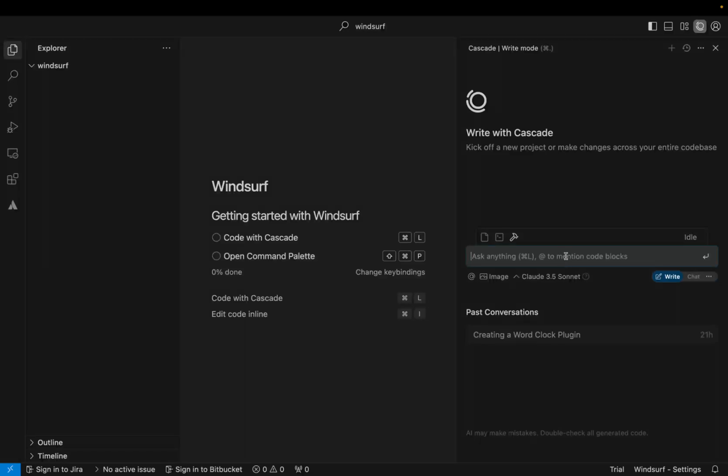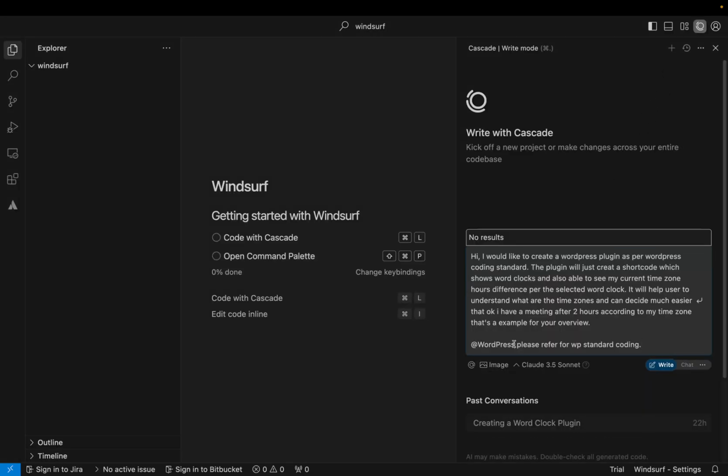Let's mention the block. Okay, so I would like to give you this command. Please refer to WordPress.org. They do support WordPress. Refer to the WordPress.org standard coding. Okay, let's see.